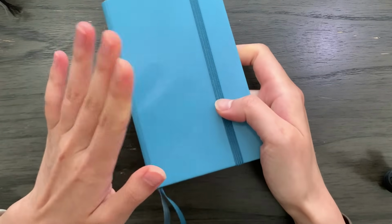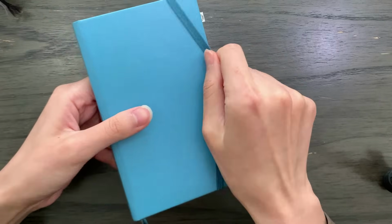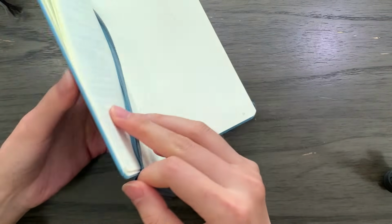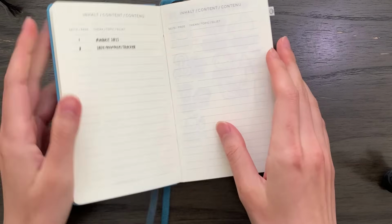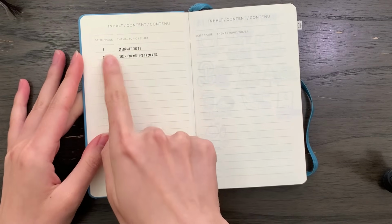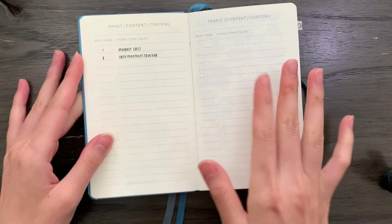This is my Leuchtturm bullet journal, which is actually the most filled one, and it's very exciting. I finished the previous pocket bullet journal and I uploaded an entire flip through of that if you're interested. So I did manage to fill out a few spreads. For the table of contents, I just started with August 2023, and I did mark in where my monthly tracker is, which I will show you in a bit.